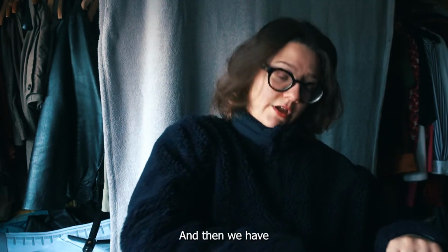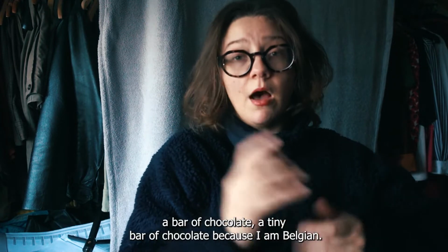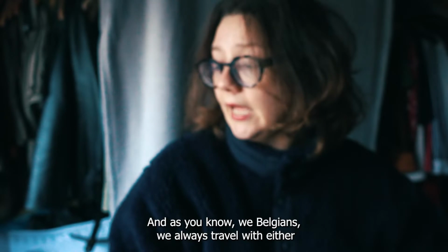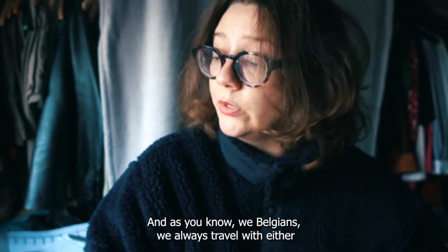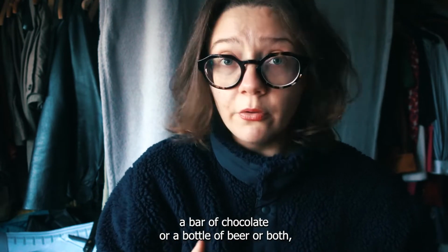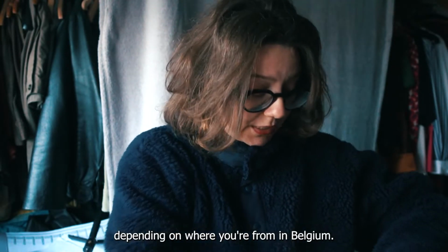And then we have a bar of chocolate, a tiny bar of chocolate, because I am Belgian. And as you know, we Belgians, we always travel with either a bar of chocolate or a bottle of beer, or both, depending on where you're from in Belgium.